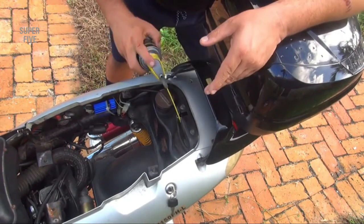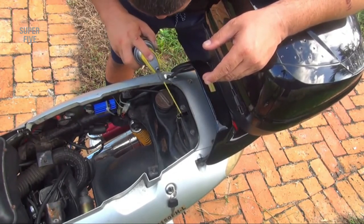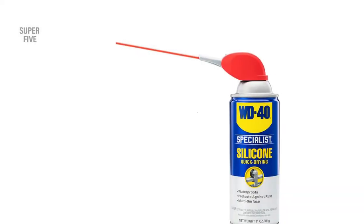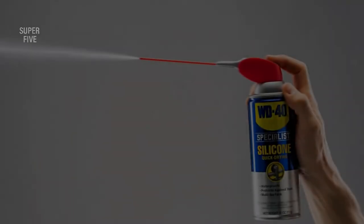Pros and cons. Pros: reasonable price point for 6 cans. Waterproof formula is safe for a variety of materials. Folding straw makes pinpointing application easy. Cons: may collect dust over time.